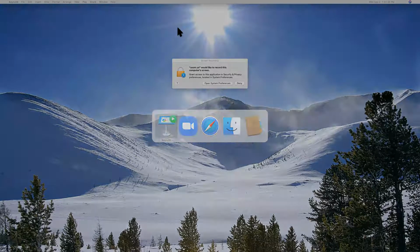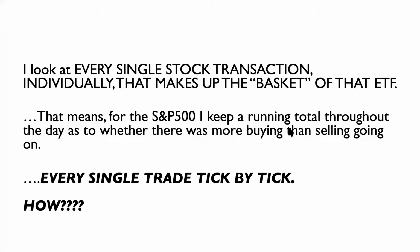Whoops, my screen just went away. Hold on.